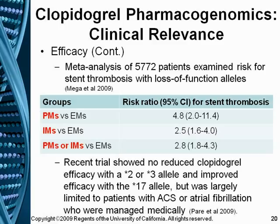Okay, so I was discussing the results from the clinical trials with the CYP2C19 genotype, and in the meta-analysis that I presented in the last slide, about 5,800 patients included had undergone PCI and stent placement. Among these patients, if they had the poor or intermediate metabolizer phenotype, they had a 2.8-fold increased risk for stent thrombosis compared to extensive metabolizers despite receiving clopidogrel. The risk was about 5-fold greater for poor metabolizers and 2.5-fold greater for intermediate metabolizers.